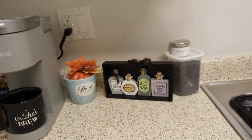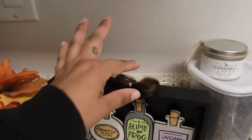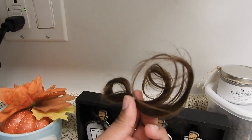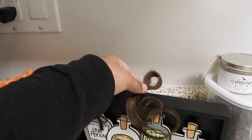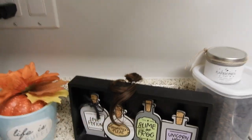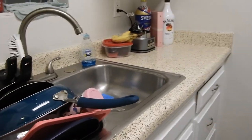I have my little theme going on. Yes, this is Liza's real piece of hair. It was her first haircut. Do you see how curled her hair was? Oh my goodness. I miss her curly hair, you guys. But yes, this is my theme. Excuse it. It's clean dishes, I promise.